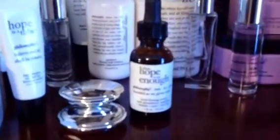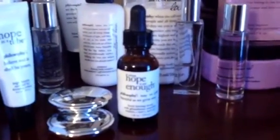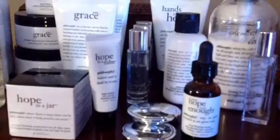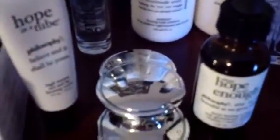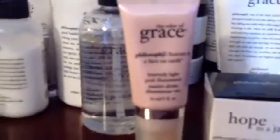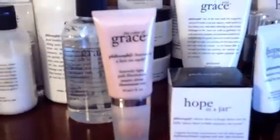I have this Hope Is Not Enough. It's a firming gel that you can use under your eyes and things. Then over here is called Hope in a Tube, and that's an eye firming cream, or a lip firming cream. Put it around your lips for wrinkles and that kind of thing. Then down here are just little Philosophy lip glosses. I actually picked these up at Big Lots, which I was really surprised to find them, and I got three of those. This I also got at Big Lots, and it's called Heavenly Light, and it's like an illuminator. It's really nice. It makes your skin sort of glowy.